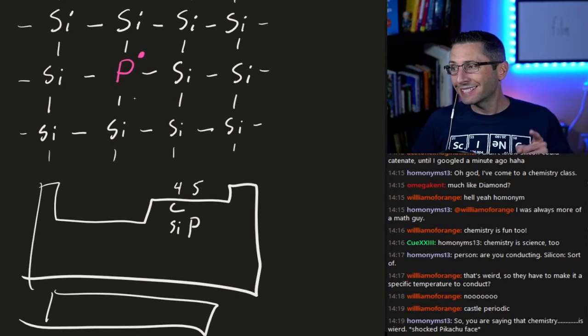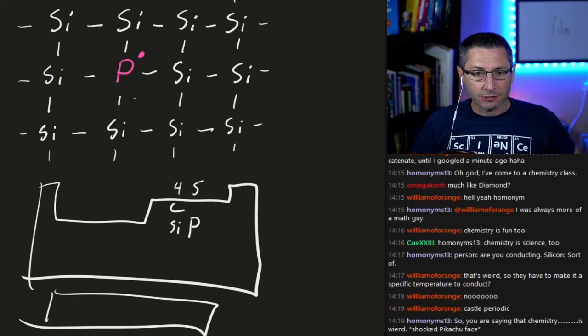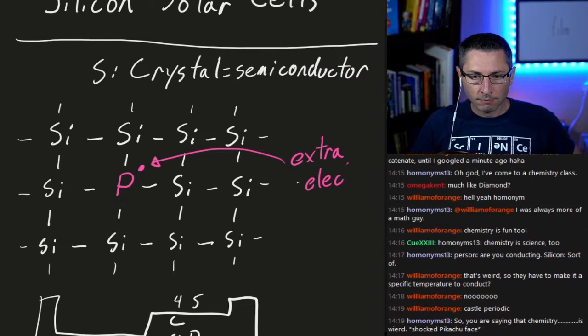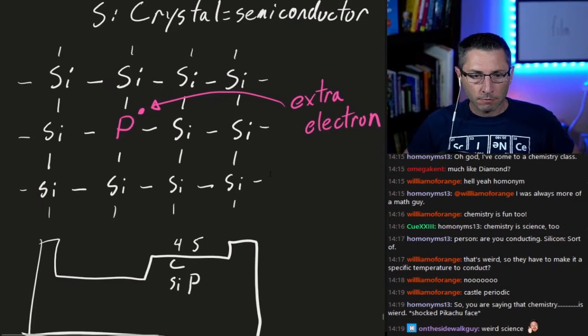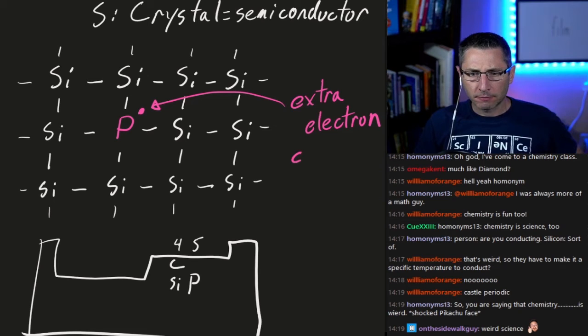And now this is the ticket. This is the ticket to ride here, okay? This extra electron is not bound to any atom, and it's sort of free to diffuse around.